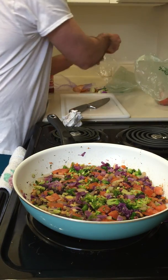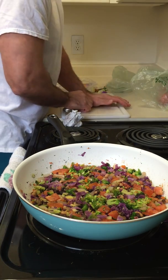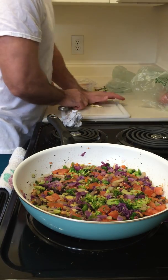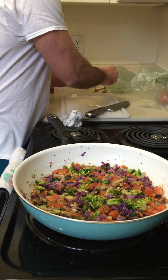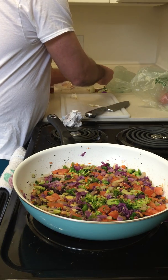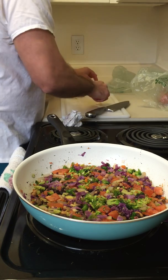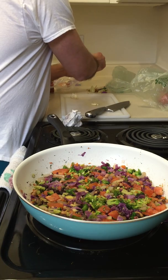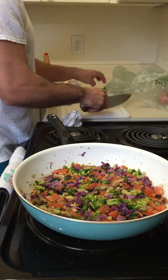And I'm going to put all my veggies up. You know what I forgot? Garlic. Oh boy, forgot my garlic. That's a no-no. I like to have garlic every day. Garlic is super healthy in a lot of ways. Tastes delicious. You can put it in so many different foods. Just clean off the little outer shell. Okay. Get down to the meat.